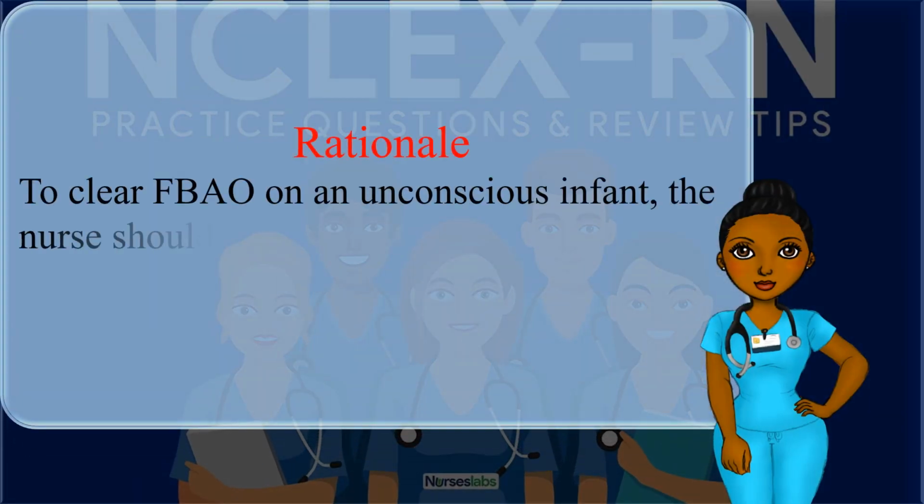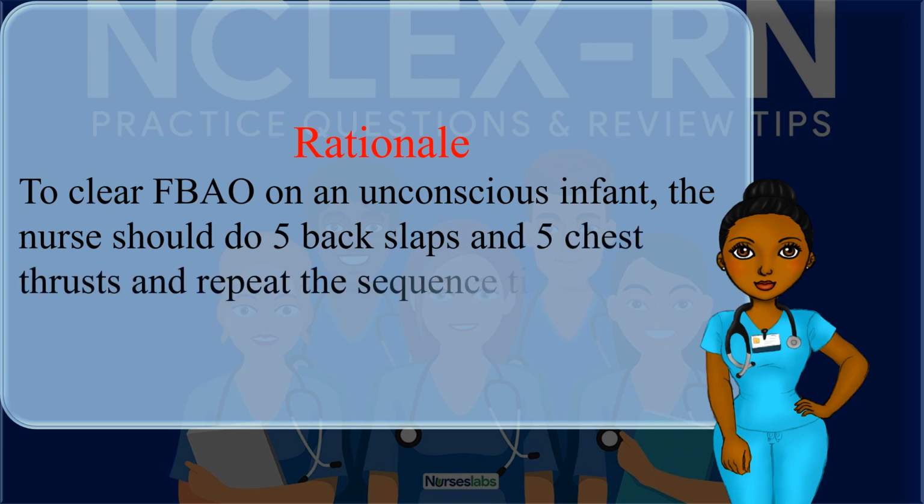Rationale: to clear the obstruction in an unconscious infant, the nurse should do 5 back slaps and 5 chest thrusts and repeat the sequence until clear.